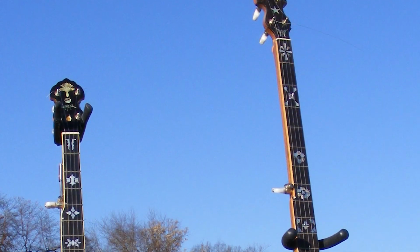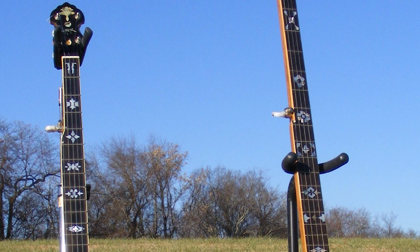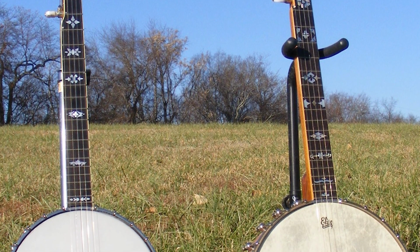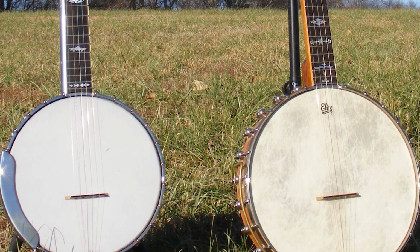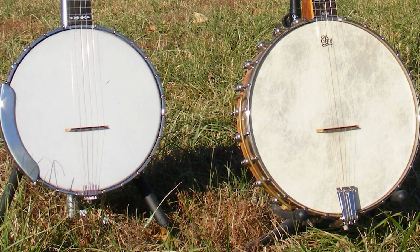Bill, how did you get interested in building banjos? Well, my granddad was a banjo player. I love my granddad. And on Sundays, we'd go over to the house and they'd have a regular hootenanny. Everybody'd sit around. He'd play his old banjo, and my cousins and uncles would play their guitars and harmonicas, and my brothers and I, we couldn't play anything.